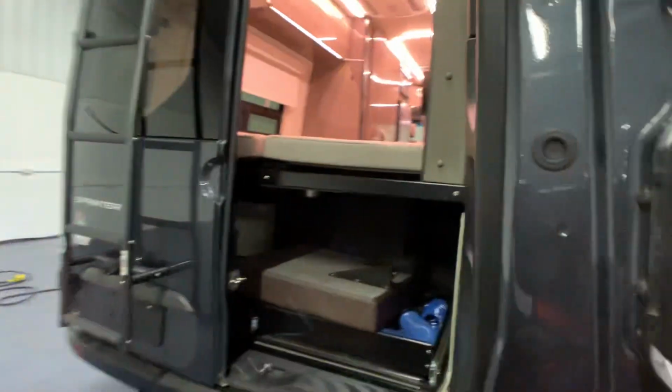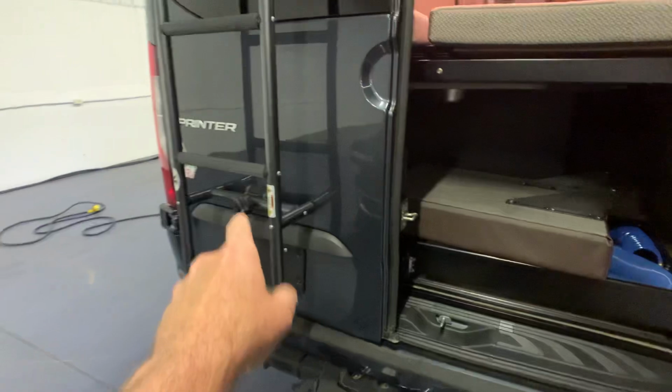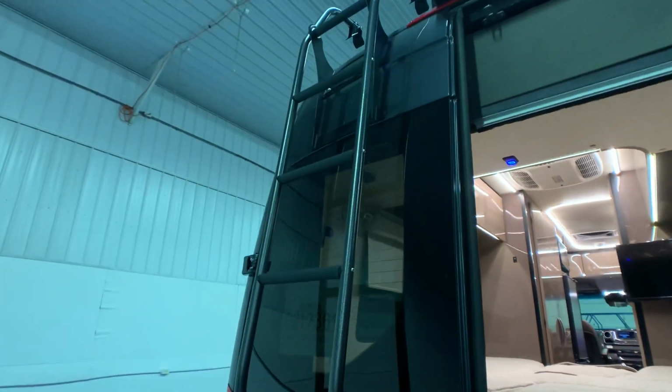Mercedes-Benz badge there. This ladder is adjustable. You can turn that little knob and move this ladder up and put it over on the side wherever you want, and I'll try to show that to you.